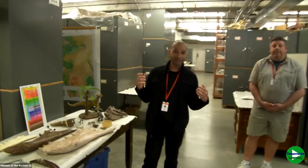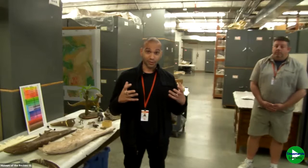As Jamie just said, we are currently downstairs in one of the collections areas at the museum. If you look behind me, you can see all kinds of cases and cabinets, and they're all filled with the fossils of dinosaurs and other ancient creatures. And so part of what we do here at the museum is try to understand what these creatures were like when they were alive.